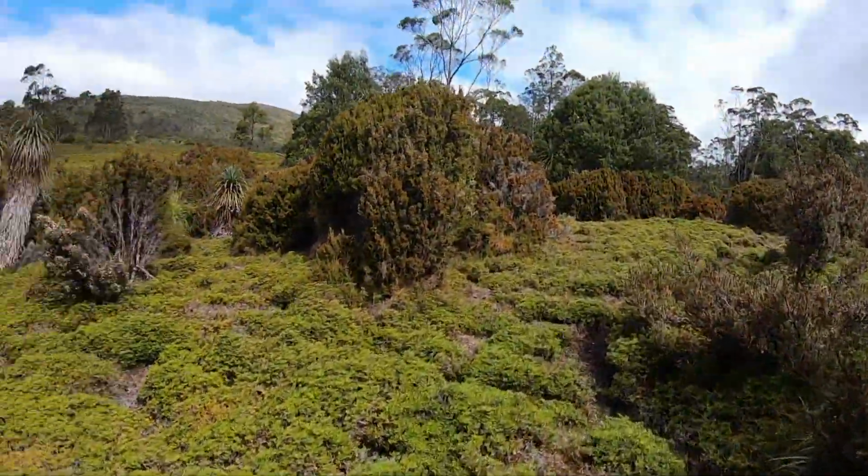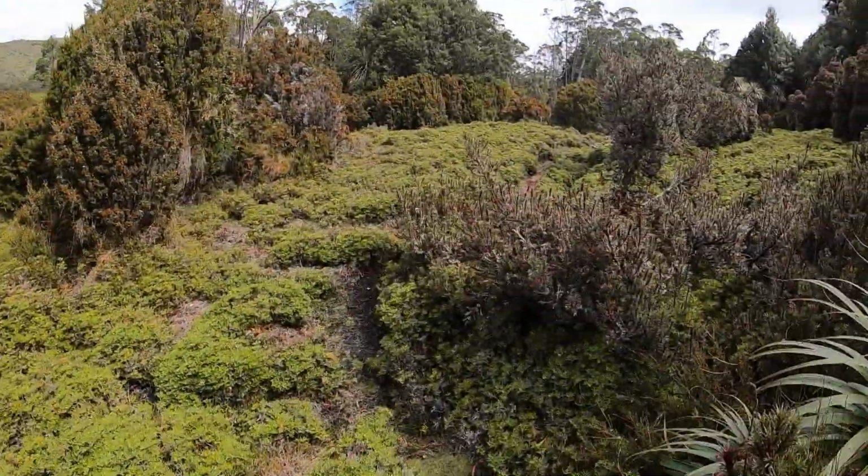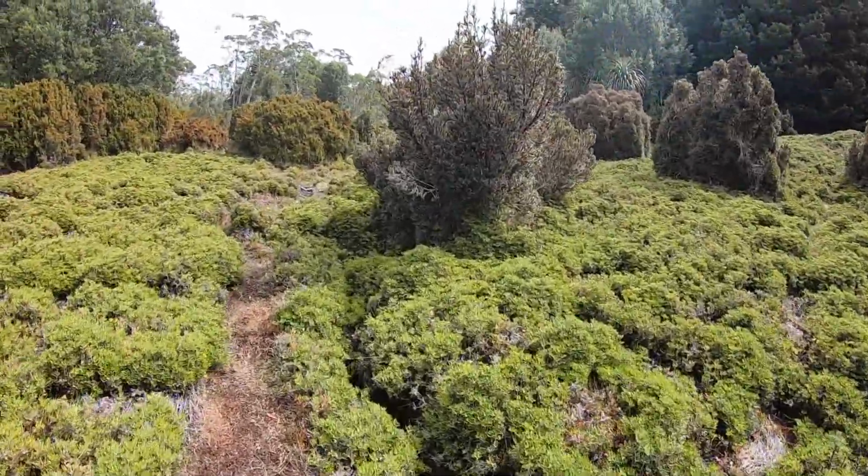Fairly good walking so far, plenty of pandani, some big ones, quite boggy in a few spots. Apart from that, pretty cruisy. Nice easy one by the looks.